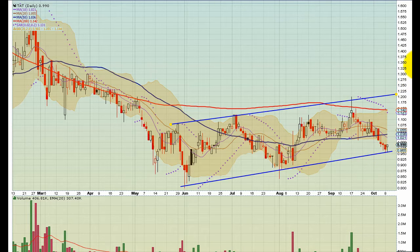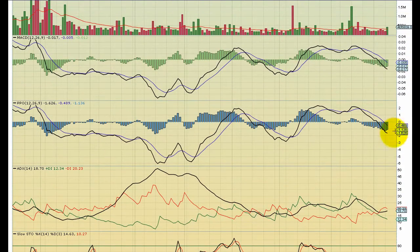Let's take a moment and look at the indicators. MACD and PPO, they've both swung down into negative territory. They're starting to curl back up, and if we take a second and look at the histogram, you can see where the bars are starting to shorten. So this may be a sign that it's going to turn around soon.